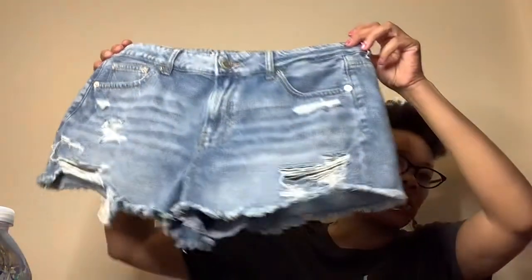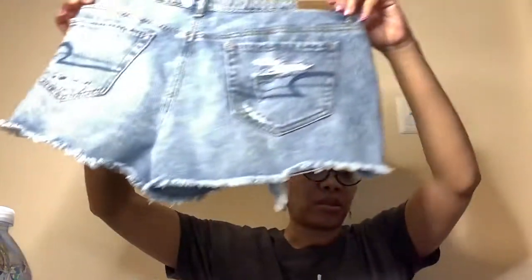American Eagle Outfitters really sells for me, so I usually pick up their shorts and their jeans. These are another pair of shorties. They're called the Tom Girl Shorties. They're distressed look. They're size 10.